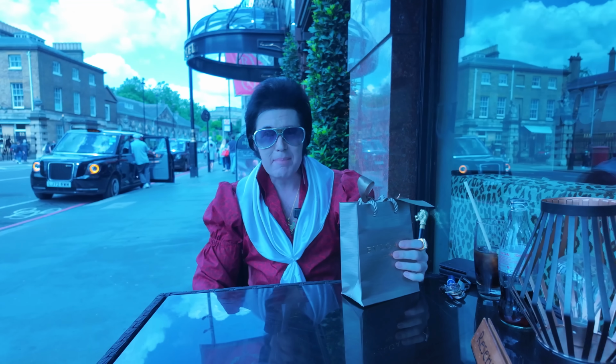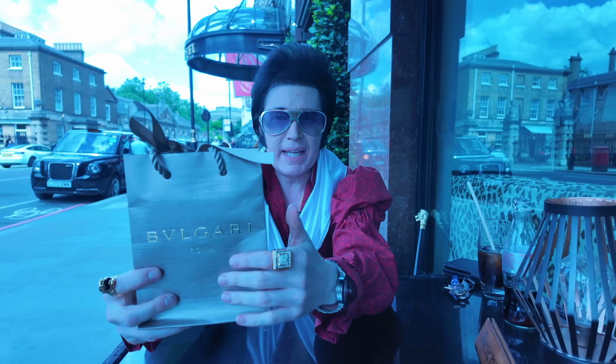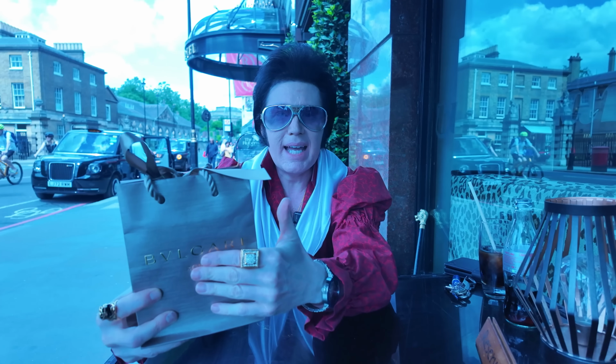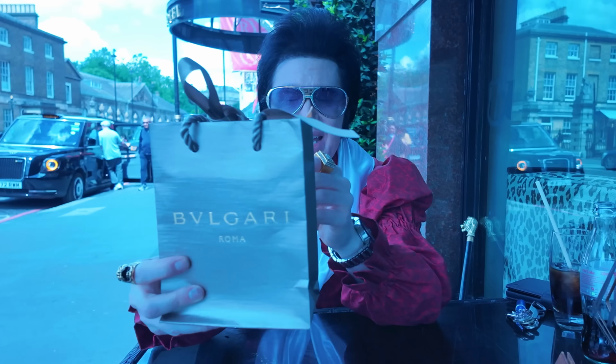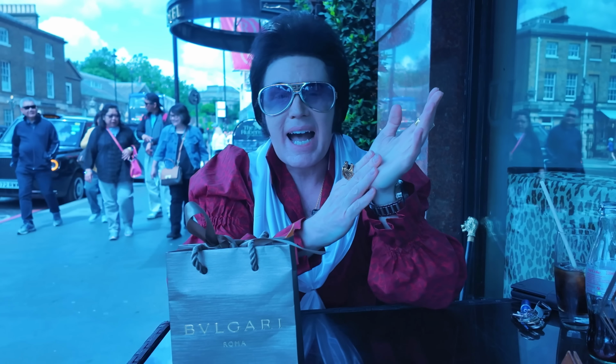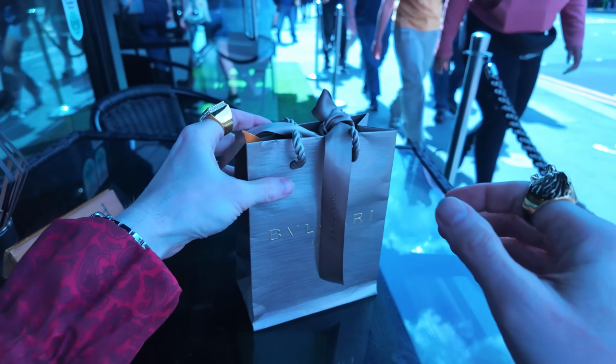It's almost a shame to open it because they packaged it so beautifully. It's got like a nice brushed gold finish, and it's got the logo here, Bulgari, in 3D letters. Even the ribbon has got the Bulgari logo. Okay, so let's go ahead and open it.